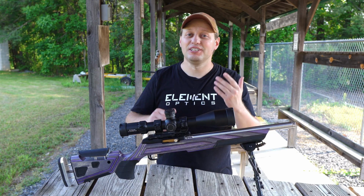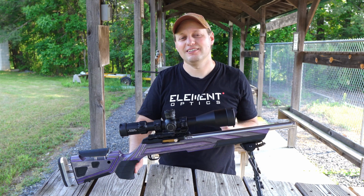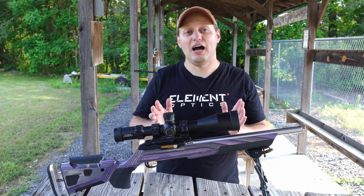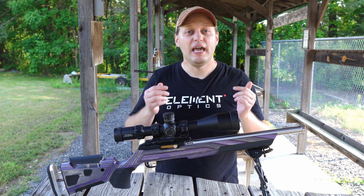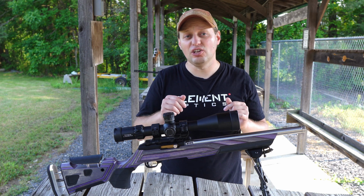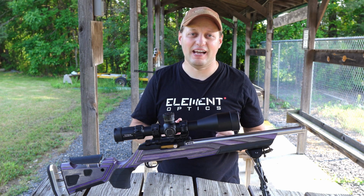Do note, obviously, the grip panels can only be replaced on the standard At One stock and not on the thumb hole At One stock. Now, for certain actions, you have 2 or 3 action screws, and Boyds also gives you the option to have the company put in metal pillars in the holes, creating a direct contact between the bottom metal and the action.